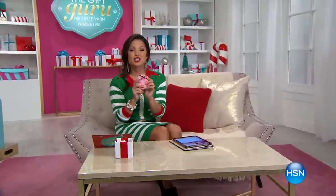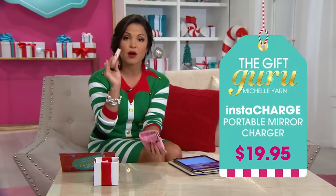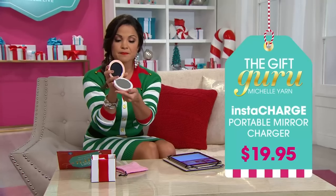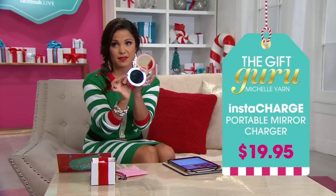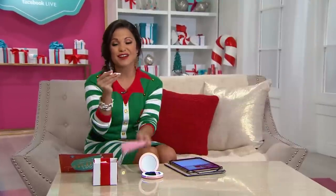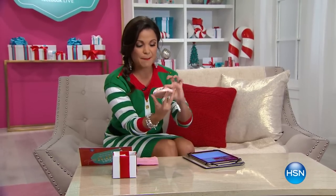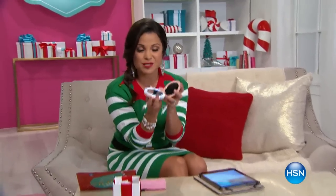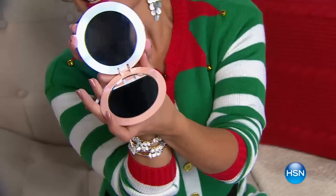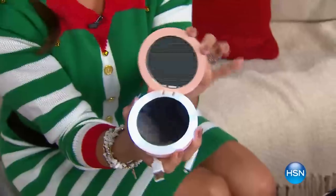This is called the InstaCharge, and it is a portable, first of all, cute pouch, portable compact mirror, which in and of itself is really cool, okay? But it lights up, for one thing, so you can see that. And it charges your devices. You guys, how amazing is that? So you can have, and by the way, there's a magnified side and a regular side. I've got the light turned on right now. Let's see if we can say hi to Deke. Ooh, wait, there he is. Hi, Deke. Really cool. So it lights up.